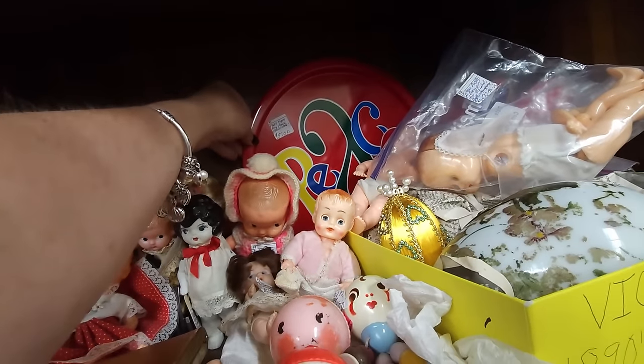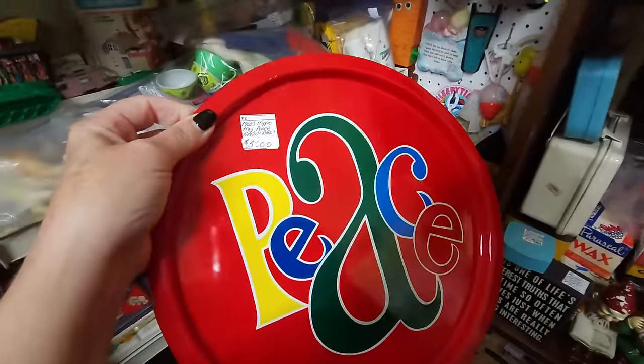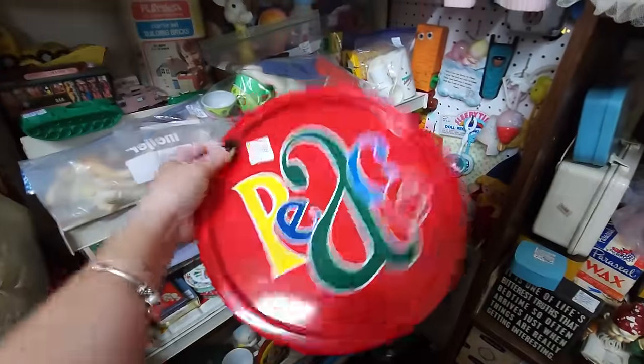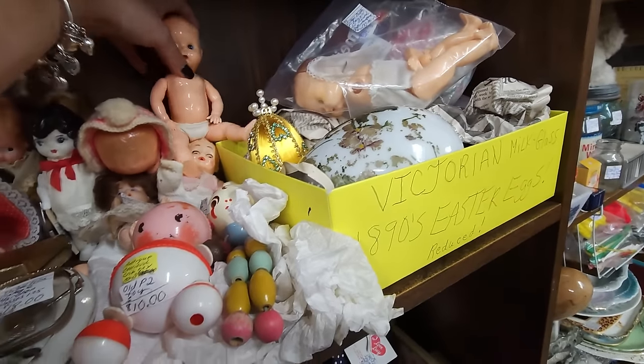That's pretty cool. 60s hippie tray. Oh my gosh. 60s hippie tray. Groovy and rare for $5. I'm going to get that for $5. I think that would be cool for Christmas. And if you like hippie things, I guess.